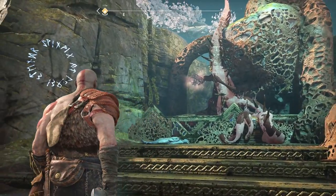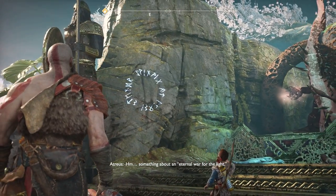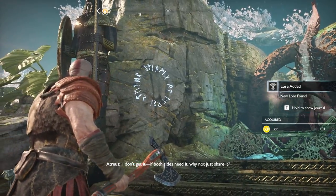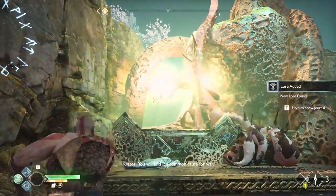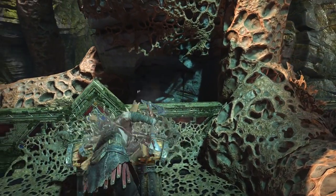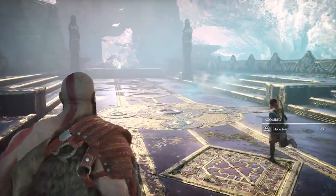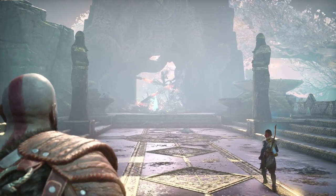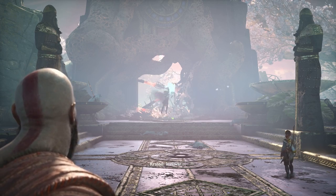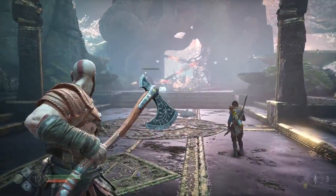Here. Boy. What does it say? Something about an eternal war for the light. I don't get it. If both sides need it, why not just share it? Greed. We find it a common cause for war. They keep murdering the lighthouse. It is war. The end of one. The robed one's lost. Oh. Don't go!